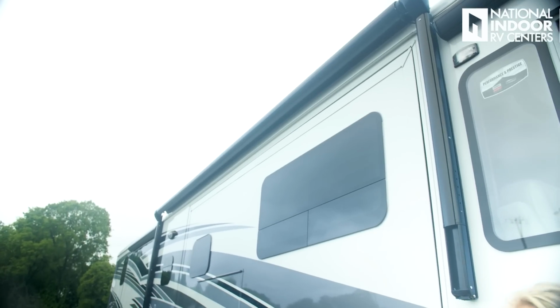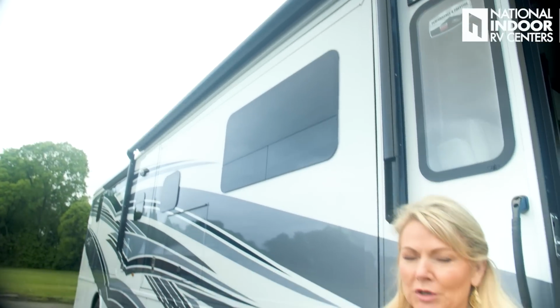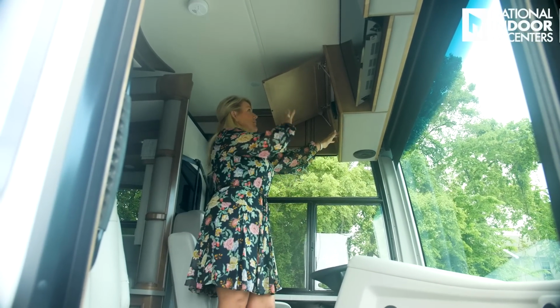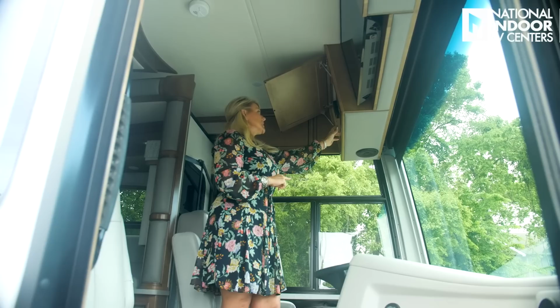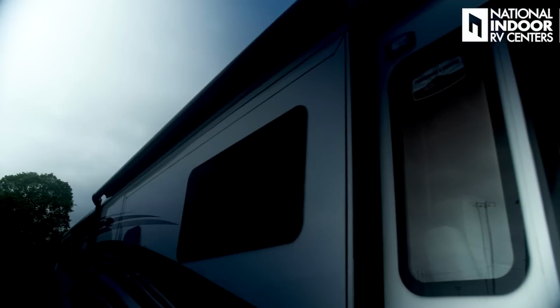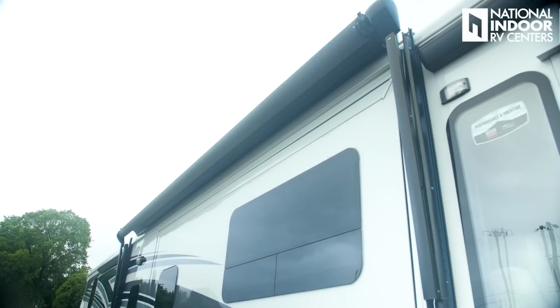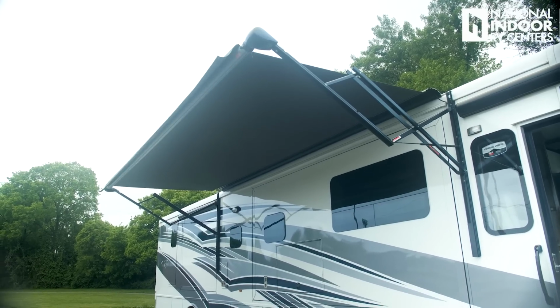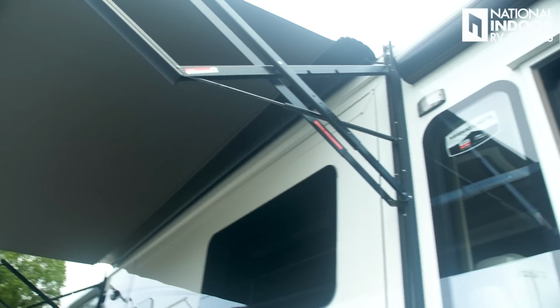The Kountry Star comes with the Carefree powered awnings, so I'm going to go inside and just extend them out so you can see how much shade you're going to have when they're extended. Just above the captain's chair here, we have our control panel, and you just hit the extend button for your awnings. You can also turn the lights on and off here as well. Check out that nice awning.